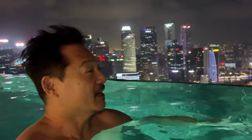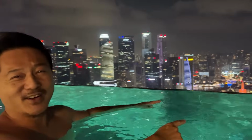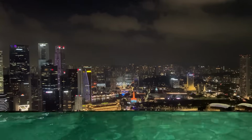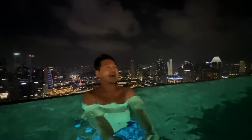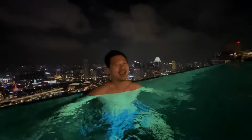Right now we are here inside the infinity pool, the really worldwide famous pool of the Marina Bay Sands. I mean, check it out, look. You can see the whole city of Singapore from here. This has been an amazing birthday.